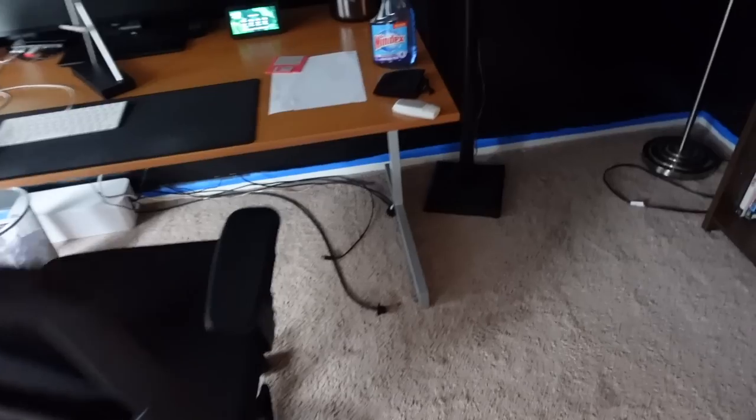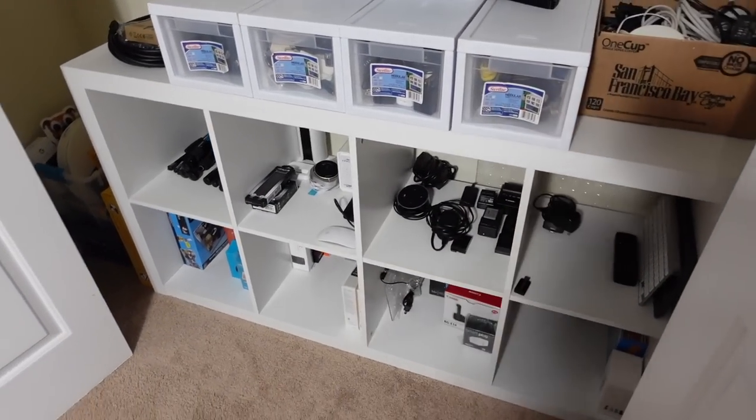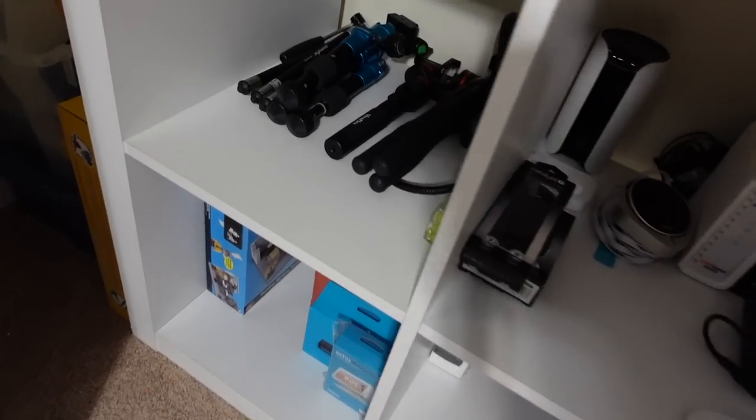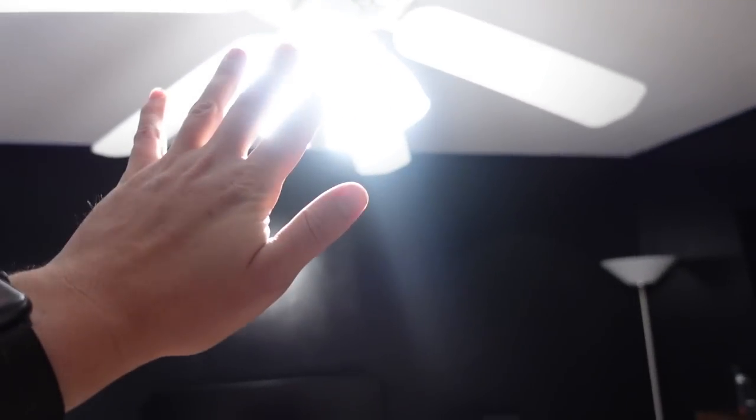Got some products over there that I still need to unbox. Actually, no. Yeah, one of those I need to unbox. Hold on, let's get some better lighting in here. Hey, yeah, that's better, right? Much better. And I have things organized in categories. I have camera stuff over here, like tripods. Sorry, this shadow sucks.